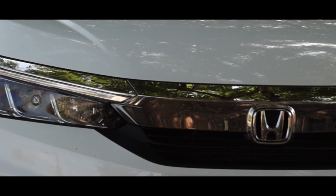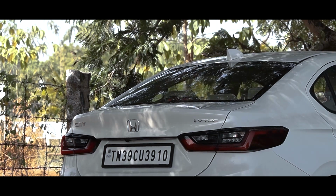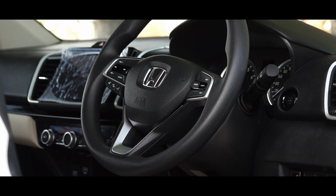The Honda City was Honda's first car in India in the year 1998, and it has been Honda's flag bearer ever since. We now have the 5th generation Honda City, and let's get right on to the review.